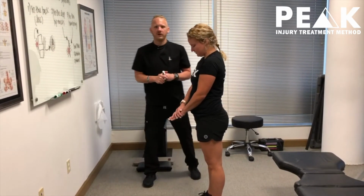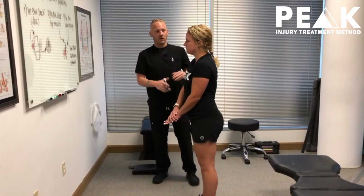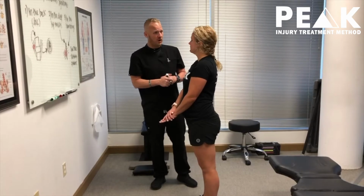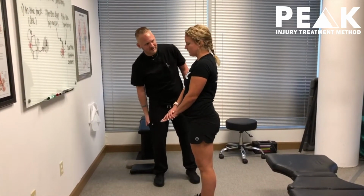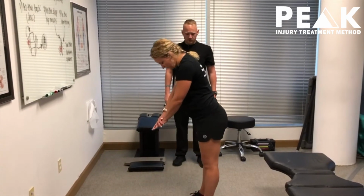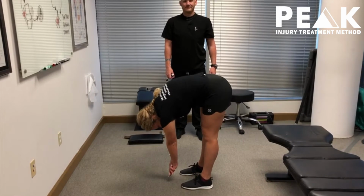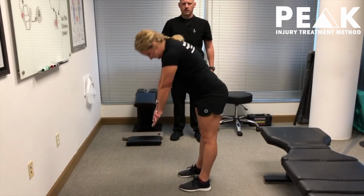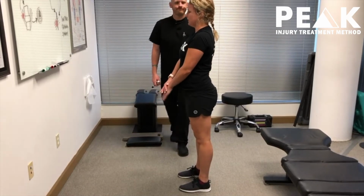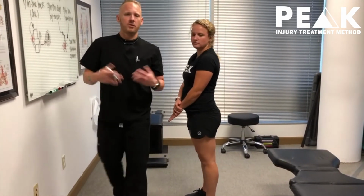Now in this next one, you want to kind of dial in and think about what you're feeling. So on this test, you're going to let me know if you feel anything in the low back or if you feel tension down one side or the other. And come back up. A little bit in the left hamstring. Left hamstring.